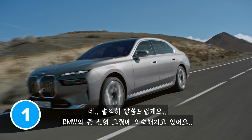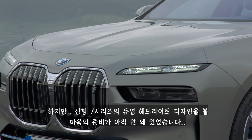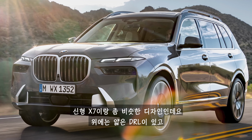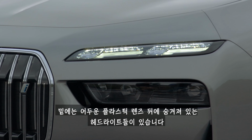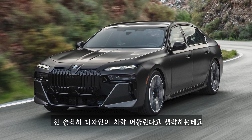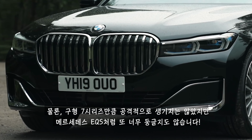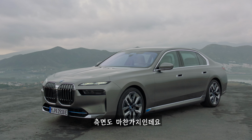Okay, I admit it, I'm finally getting used to BMW's massive grilles, but I wasn't ready for the new 7 Series double headlight design. It looks pretty similar to the new X7. There are thin daytime running lights at the top and the main beams are underneath behind dark plastic lenses. I actually think this new design suits the car. It doesn't look as aggressive as the old 7 Series, but it doesn't look all bulbous like a Mercedes EQS either. It's a similar story at the side.